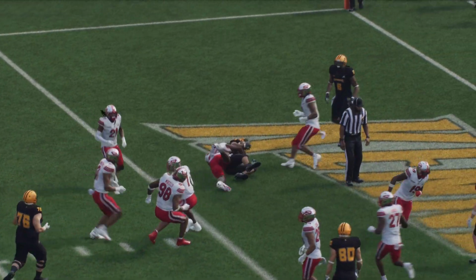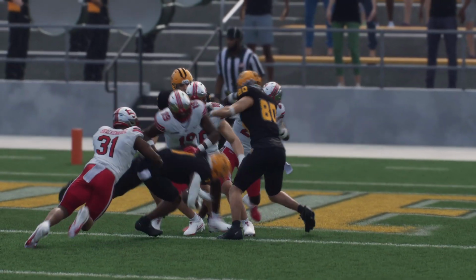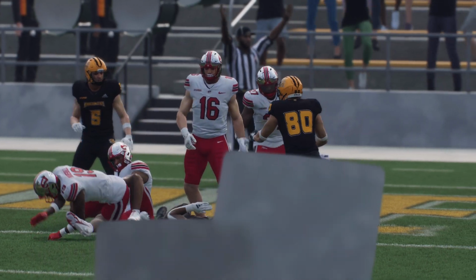Everybody gets energized. Everybody starts to contribute. Young guys start to grow up. Coaches start to believe in them. Everything starts to turn around and swing the other way. They got it all going in the right direction.